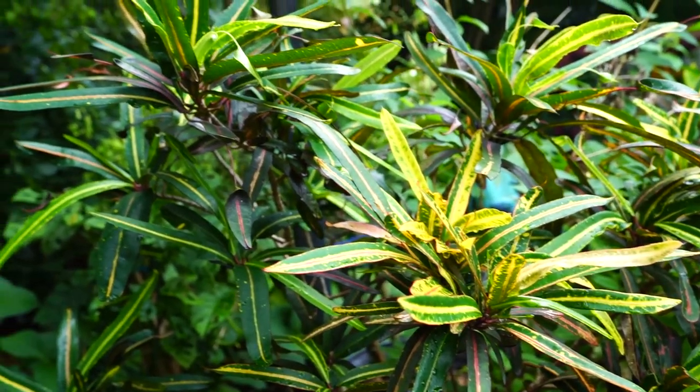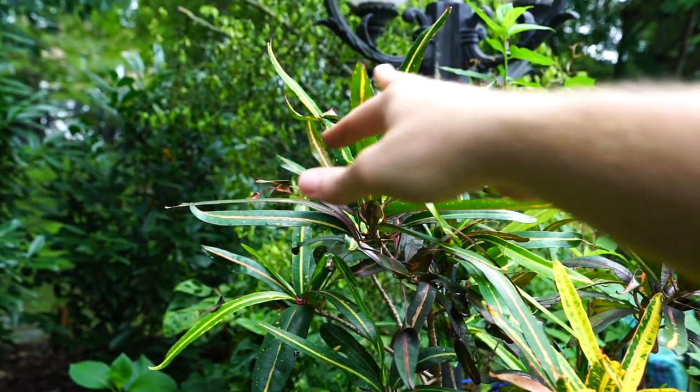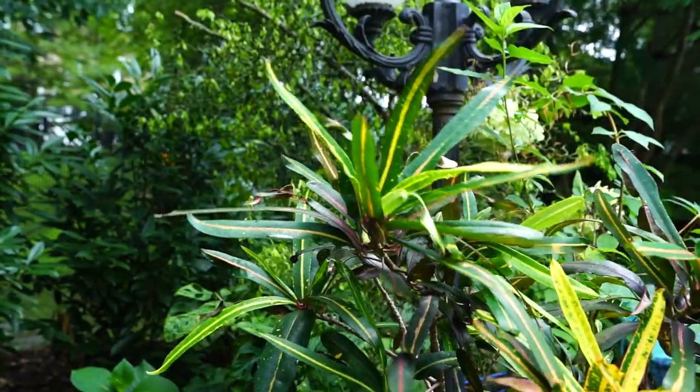Another one of my favorite crotons. Talk about this in my other garden tours. This is the mother and daughters, where it has these little leaflets that it puts out on the ends of the leaves. Just a fun croton.